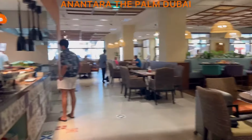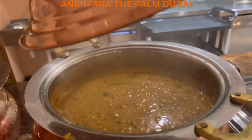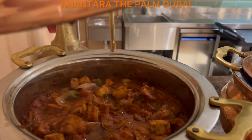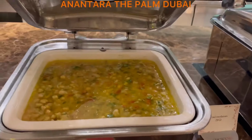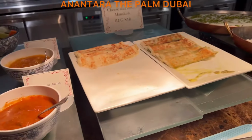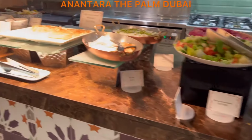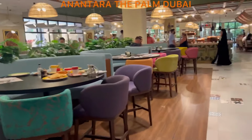This is the restaurant itself. This is Indian food, I guess. Dal Tarka, Dal Tadka, Bagara Baingan, and Kadai Paneer. Three vegetables, baba ghanoush, something full medames, manakish, this is Arabic already, there's hummus, olives, fresh vegetables, feta cheese, beetroot. This is the restaurant. There is outdoor area as well. It's super pretty.